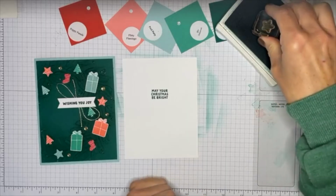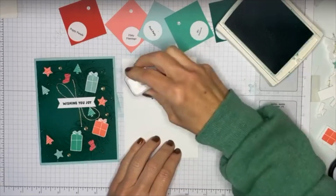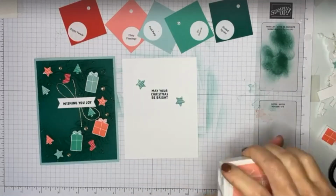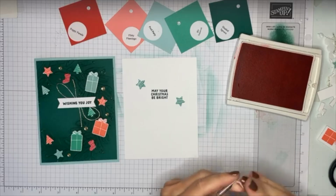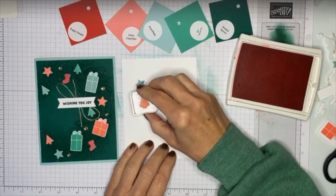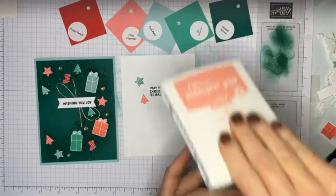Let's go back to our pool party, maybe 2 of those. And then how about, where's my other stamp? Oh, there it is. I think we've got the Flirty Flamingo, not Pretty in Pink.